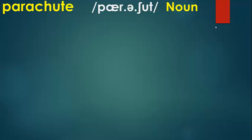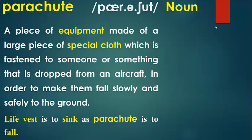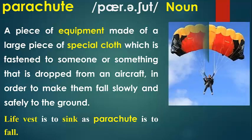Parachute, it's a noun. It's a piece of equipment made of a large piece of special cloth which is fastened to someone or something that is dropped from an aircraft in order to make them fall slowly and safely to the ground. Life vest is to sink as a parachute is to fall. Life vest protects people against sinking, and parachute protects people when they fall from high places, aircrafts, tops of mountains, and so on. And this is the picture of the parachute.